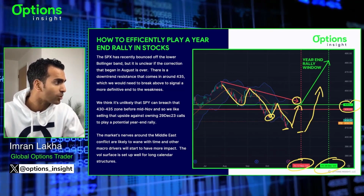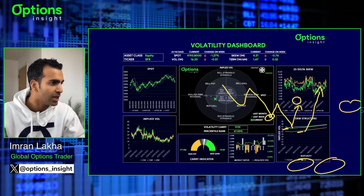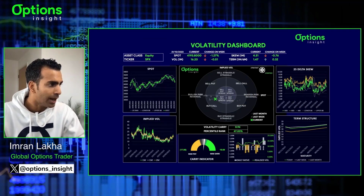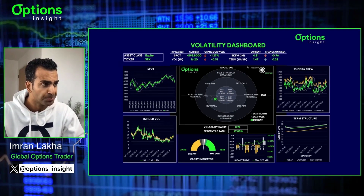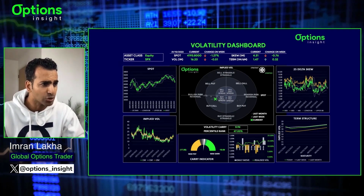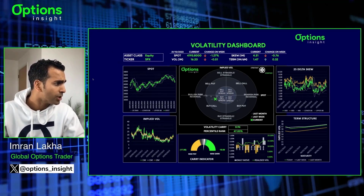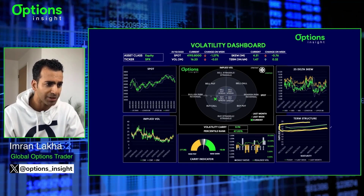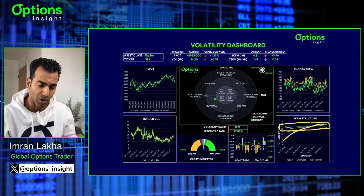Okay, so that's where we are. That's what we're looking at. The dashboard on the S&P shows us that S&P vol is elevated. Spot is relatively low in its range. Skew has flattened out a bit, sort of mid-range. But really the key here is the term structure, which is quite flat. You can see that here. That is pretty flat for the S&P. Typically, we're in more of an upward-sloping curve when the S&P is rallying.